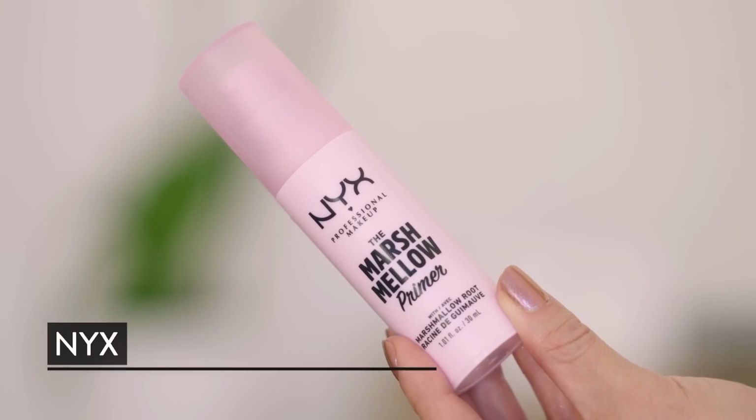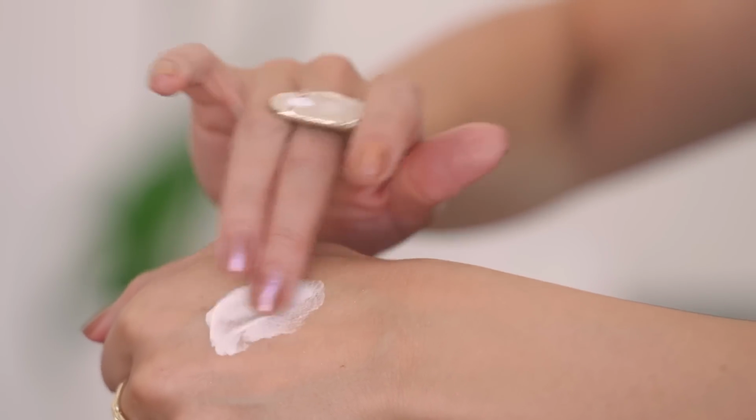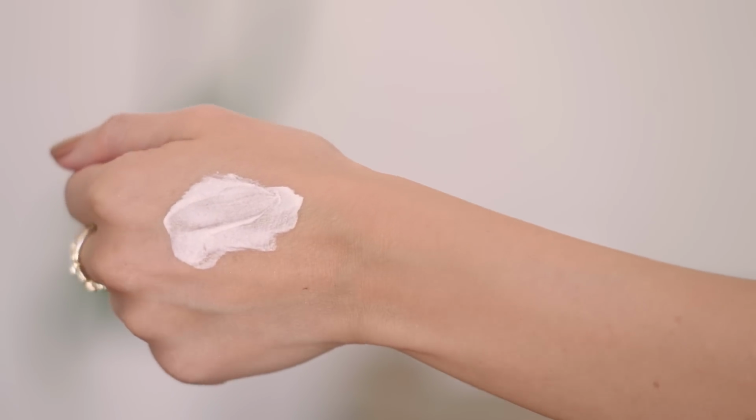Okay, so we're gonna dive into the Marshmallow Primer from NYX. I'm gonna take a little pump of this and just go on the face. Ooh, that is sweet smelling. It does not smell like marshmallows though. It smells like strawberry-ish or like those pencils when you're a child, like the eraser. That's a weird description, but I'm sure I'm bringing back memories for someone. This is more of a moisturizer than I had expected. The thing on here that it doesn't say is what kind of a primer. It just says use alone or with foundation.